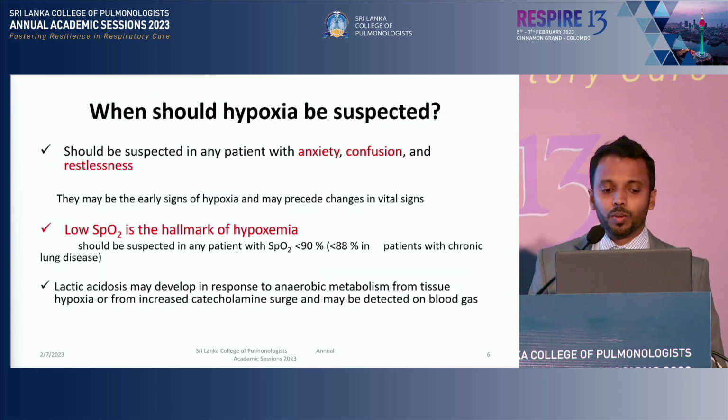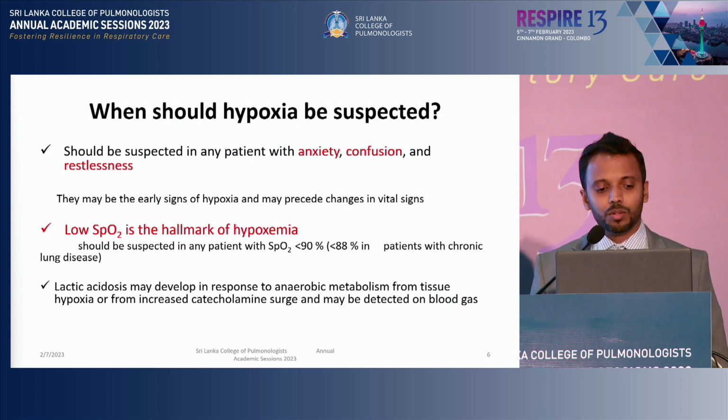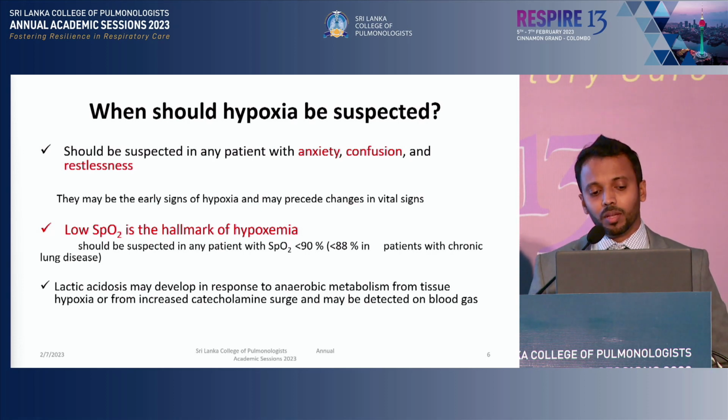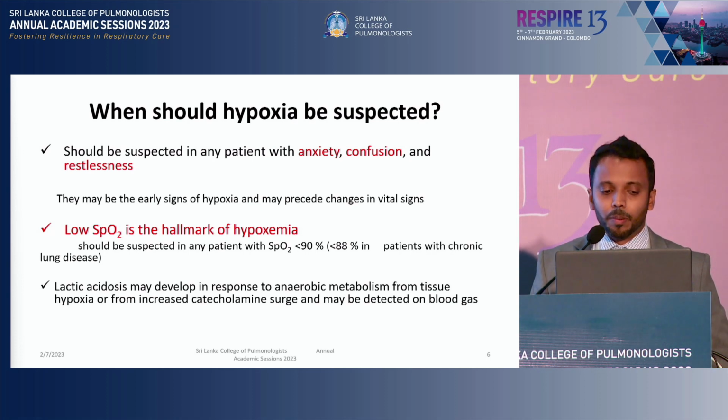So when should hypoxia be suspected? In the acute setting, in the emergency, if any patient presents with anxiety, confusion, or restlessness, you have to suspect hypoxia, because these signs may precede the vital signs that would appear later. But the hallmark of hypoxia is low oxygen saturation. In a normal individual, if the patient's sats go below 90%, or in the case of a chronic lung disease like COPD, if it is less than 88%, then you have to suspect hypoxia. Lactic acidosis will develop later in response to anaerobic metabolism, and will appear in a blood gas.